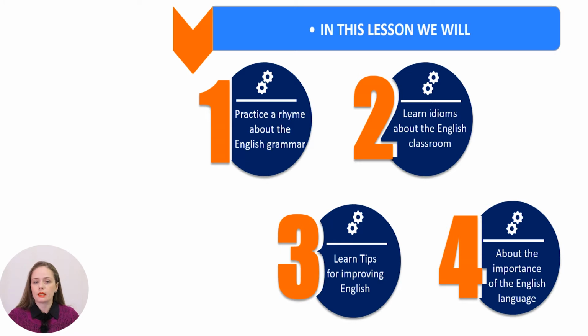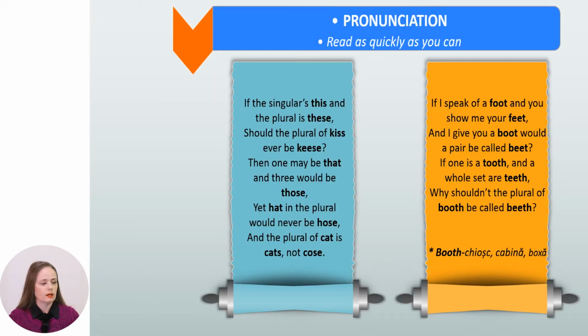Many people say that English is pretty easy to learn. I invite you to read a rhyme about the English grammar. Will you still say the same? Let's have a look at the screen.